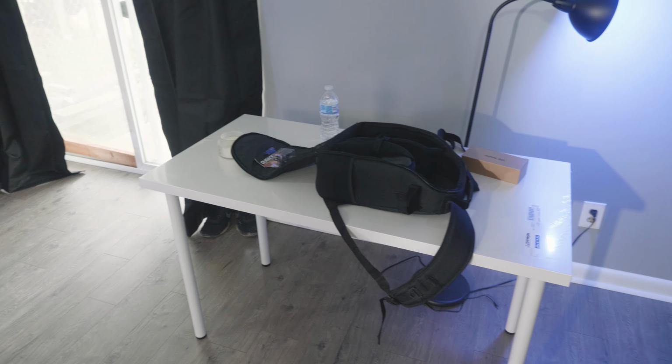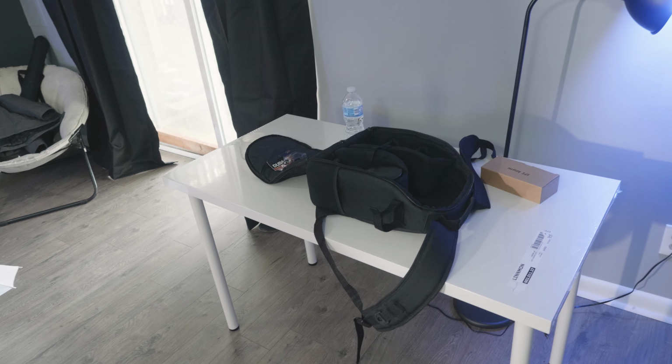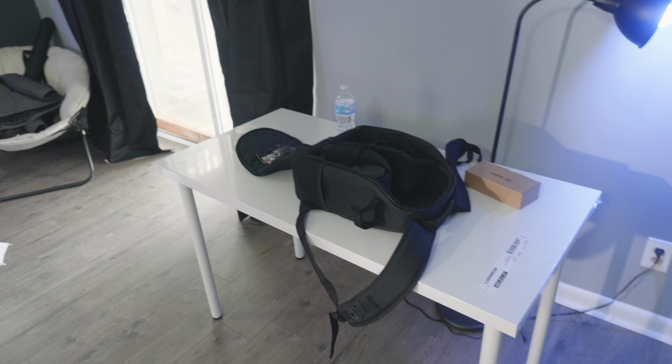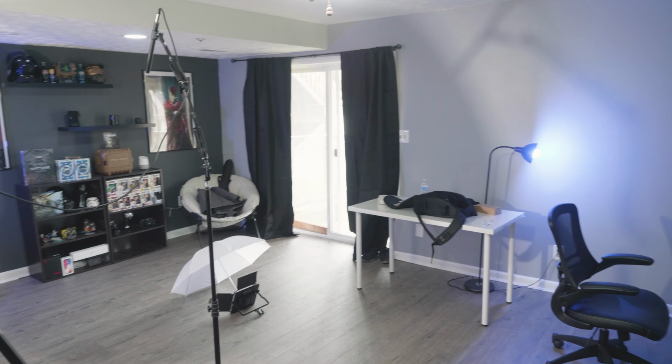Oh, before I forget, this mess over here is actually my filming table. So all the shots that you see of products on a white background, this is how I do it. I light the table and then just film against it. It's very, very useful. But yeah, just wanted to go over a quick tour of what I've been working on. So that's gonna be that.